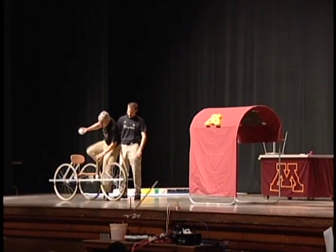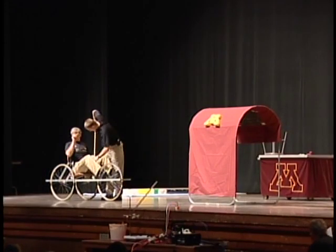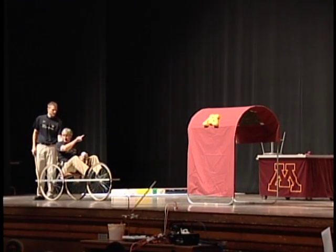I'm going to go through the tunnel. I have to get in my machine here. And I'm going to go through the tunnel, and the ball is going to go up and over the tunnel, and I'll catch it on the other side, because we're both going the same speed in that direction.